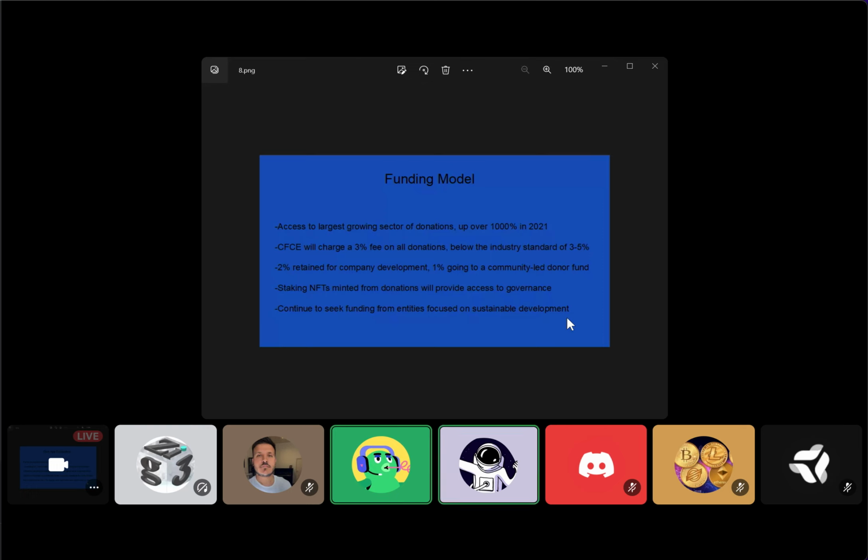And so our... Coming up on time. Oh, I'm sorry. Let me just wrap up real quick. Our funding model is essentially that we're going to charge a 3% flat fee on all donations, which is below the industry standard of 3 to 5%. We're going to use 2% of that for internal development and 1% for a community-led donor fund. And then we'll have staked NFTs from our ecosystem to provide governance access to how those funds will be used.